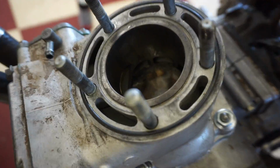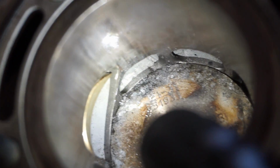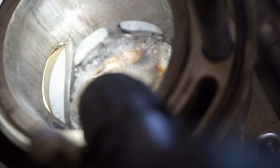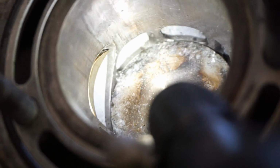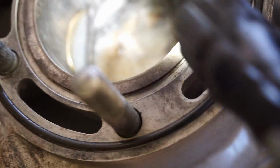Right here, I can see like a little chunk off the piston. See if I can zoom in here. See in that corner, there's like a little chunk missing. Right there. You guys can see it. Is the piston pointing the right way? It's hard to tell. I can't see an arrow. Oh yeah, I think there's an arrow right there. So it looks like it's pointing the right way.